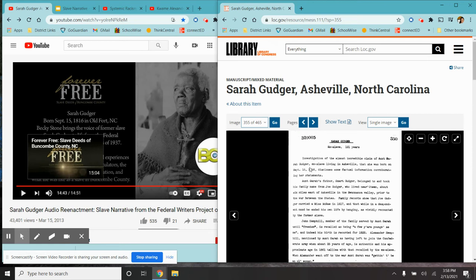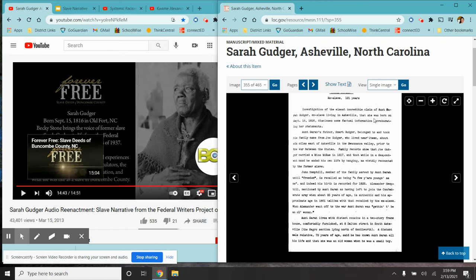Okay, so wow, look at this. So it says ex-slave, 121 years. Investigation of almost incredible claim of Aunt Sarah Grunder, ex-slave living in Asheville, that she was born on September 15th, 1816, discloses some factual information corroborating her statements, meaning things that she had said happened and that she witnessed happen.